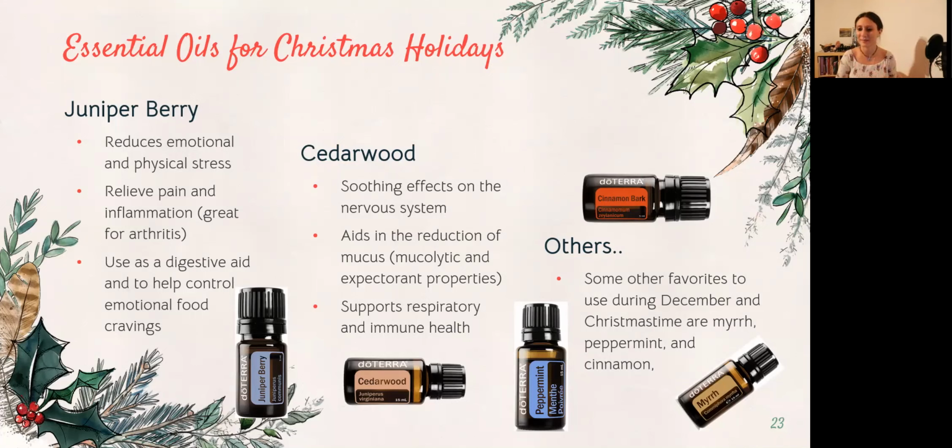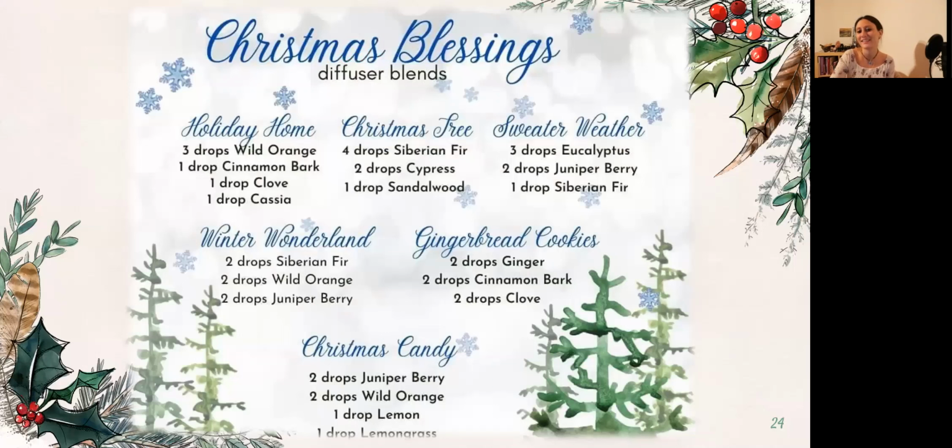You can maybe make a perfume, which makes people a little bit more relaxed in a social environment. And then there are so many others: cinnamon, peppermint, myrrh, so many oils that we can use. We can say Christmas holidays, but you can use them anytime for yourself and for others. So here I share also a little bit of a nice blend if you have people at home and you're celebrating, you can put in the diffuser.